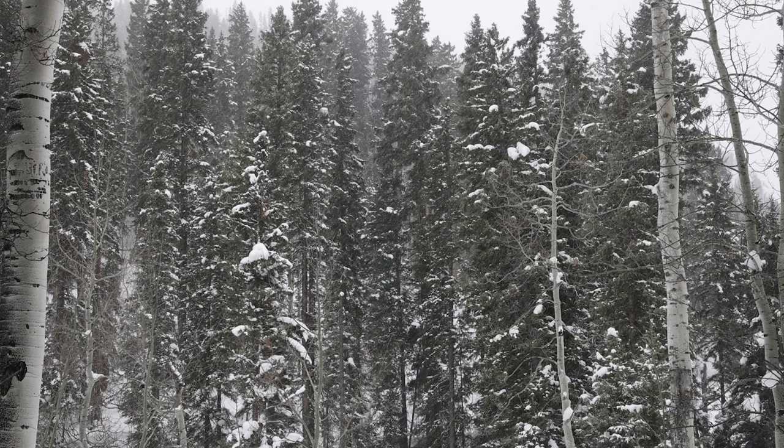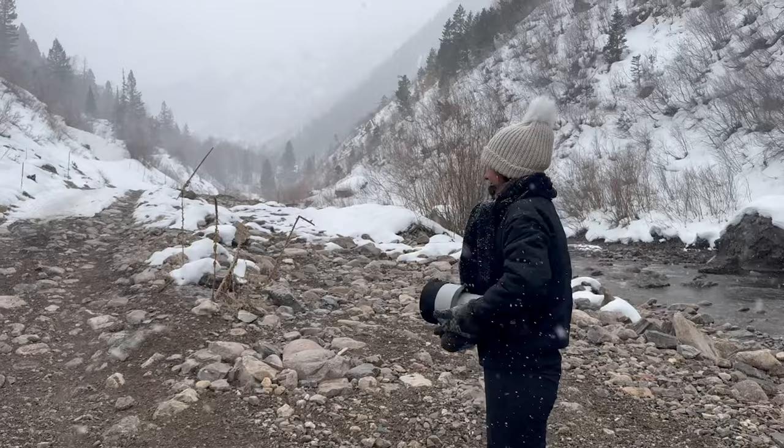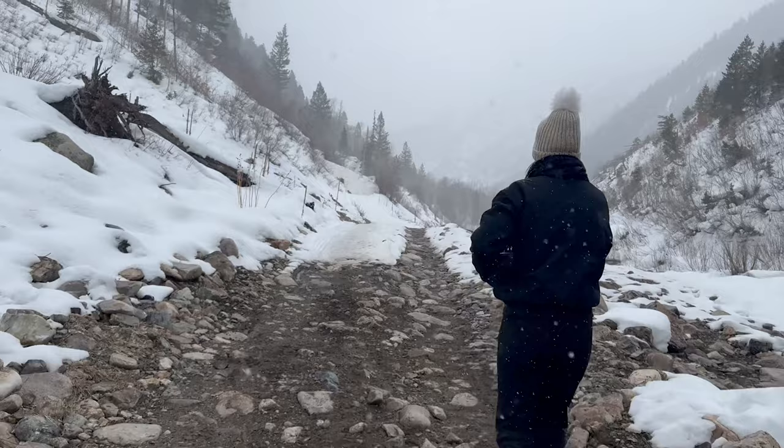Hey, Elizabeth. Okay, well, it's snowing now. There's low clouds all around us. Oh, I see the avalanche. Oh my gosh, where? Right up there on the trail. Oh, wow. We heard there was an avalanche, and here it is. This avalanche is blocking the trail. Wow, look at this.